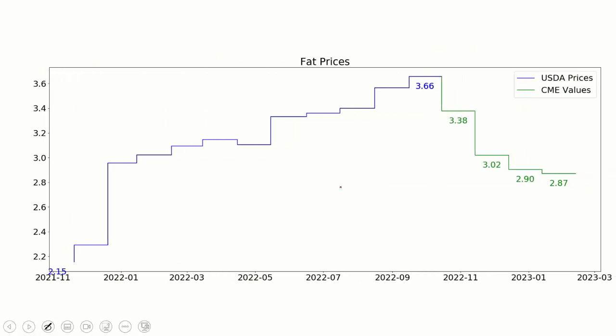There's no surprise that fat was up because fat price was $3.66. Again, this has just gone up significantly. However, we do expect this to be trending down, probably below $3 here in the next couple of months.